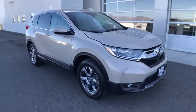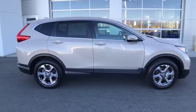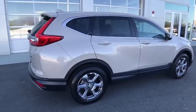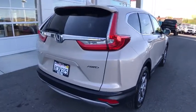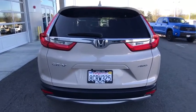Stop by and take a look at the 2018 Honda CR-V. CR-V, a top recommended vehicle because of its car-like driving manners, good value, cool technology, and comfy interior. This vehicle has less than 25,000 miles. Here are some of this vehicle's great options.